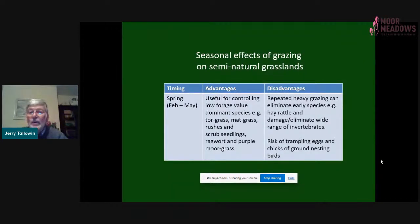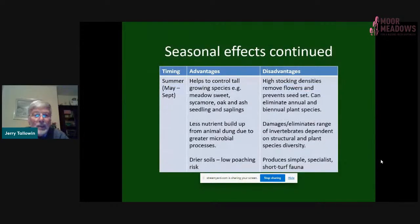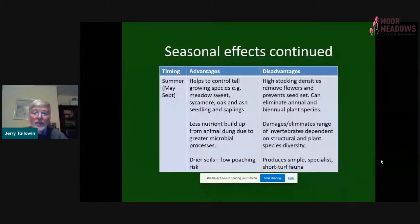The downside is if you do this for more than 1 to 2 years, you can eliminate early species such as hay rattle, and you can also damage a wide range of invertebrates. And of course, there's the risk of trampling eggs and chicks of ground nesting birds. Summer grazing is a useful tool to control tall growing species such as meadowsweet, and to control scrub and tree sapling invasion of your site. Summer grazing also allows less nutrient buildup from animal dung due to greater microbial activity in warm soil conditions, providing the soil doesn't get too dry and cause the microbial communities to slow down their processing of the dung and manures. They also have dry soils, generally speaking, so lower poaching risk.